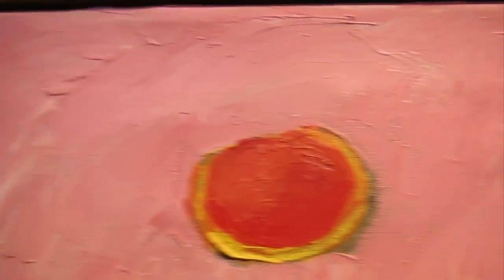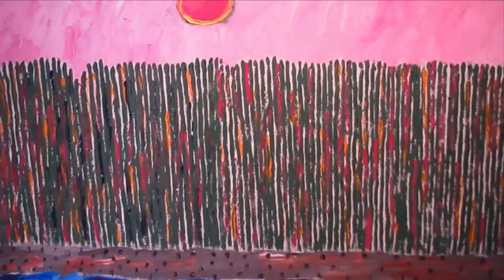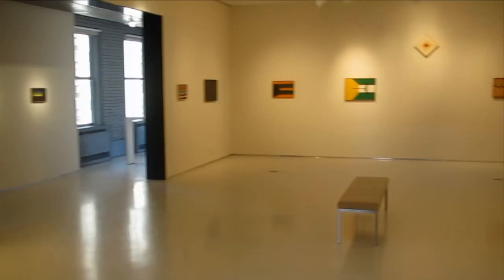The other interesting thing is that I think all of this is painted with palette knives. She's got very good facility. Look at those stripes. This is maybe one of the larger pieces in the show.